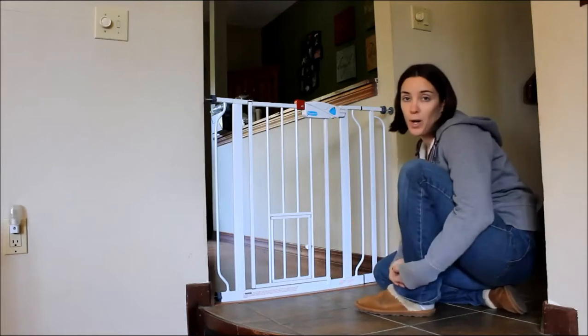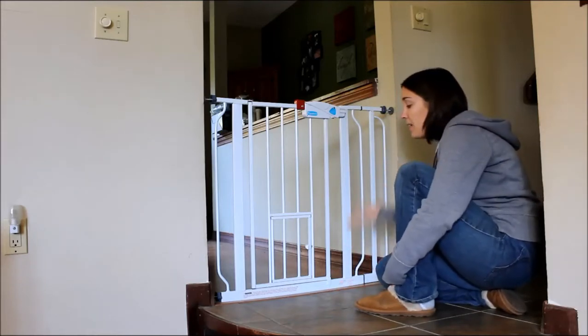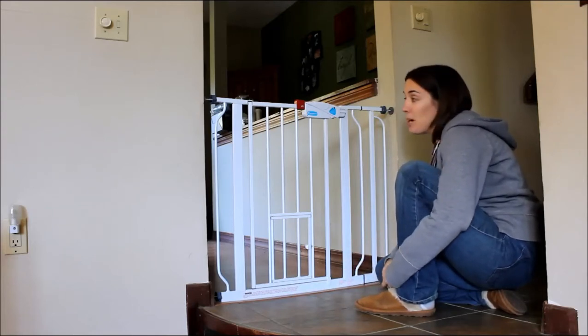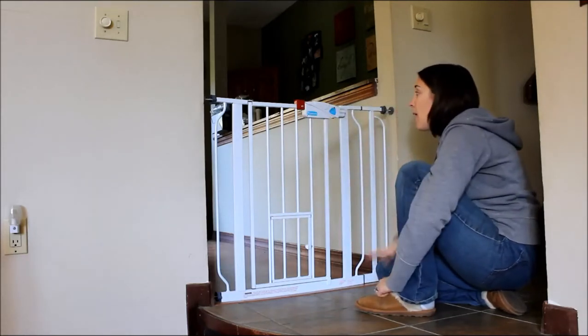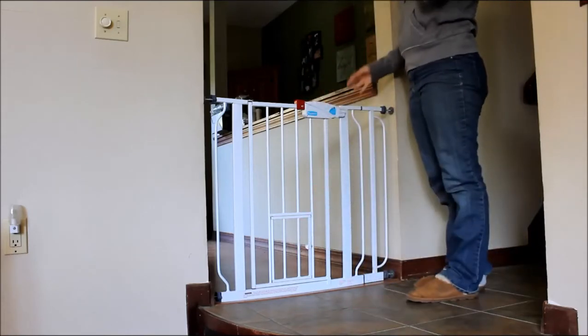Is it worth the $40? Certainly, because it does do its job. However, there's a lot of work with this gate, whereas with some of the pressure mounted gates, there's just a bar that you measure to where you want it and put the bar down and it pressure mounts. This one takes a lot more work, so I'm going to show you how it works for now.